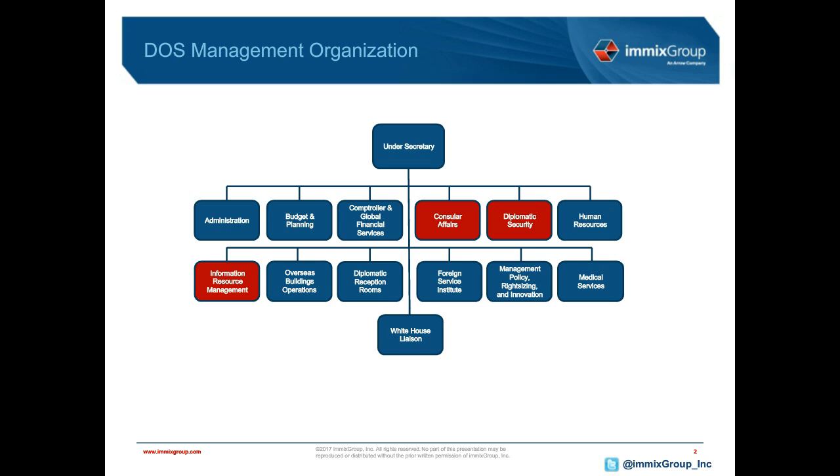The Comptroller and Global Financial Services Office has the agenda of consolidating financial systems. The HR group here is a perfect target for those of us that offer administrative software that can address employees at multiple locations covering a large geographical region. And the IRM office is a great target for infrastructure and networking tools and security products. Meanwhile, diplomatic security and consular affairs will be your best bet for technologies that can help with mission success, such as big data, analytics, app dev, and visualization tools. With the top-level management organization overview in mind, let's dive into the trends and drivers affecting this organization.